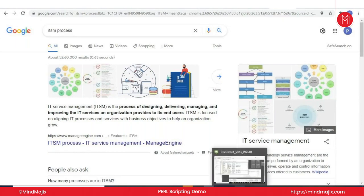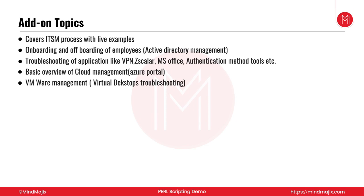Then only the customer will be satisfied. If you follow a method, there has to be a good process, right? That's why we use the ITSM process, where we handle troubleshooting of multiple applications like MS Office, VPN, Zscaler. There are multiple applications where clients will reach us by raising tickets in ServiceNow, or else we have chat support as well. In some companies, the service desk offers chat support, and they can directly text us through chat.